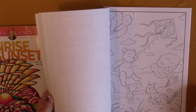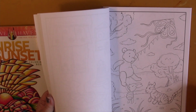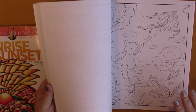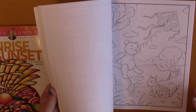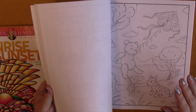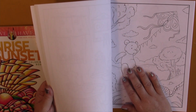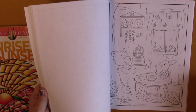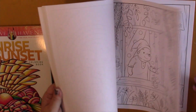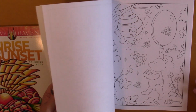And so yeah, it's gorgeous. The animals kind of have a little bit of a Disney look. You can tell who they are, but they're not really, because the thing that they can't do is put Pooh in his Disney outfit with a red shirt and stuff. So they have to dress him differently. So they either have him naked or in night clothes.